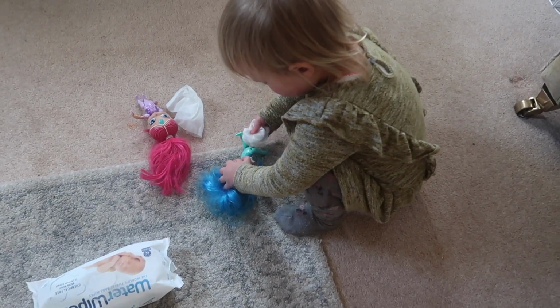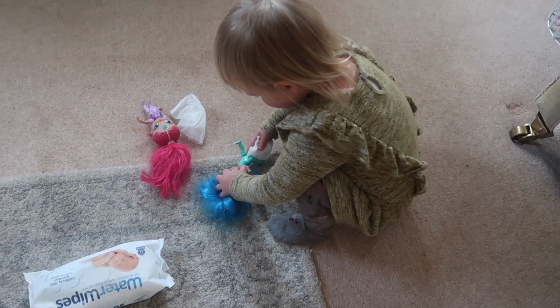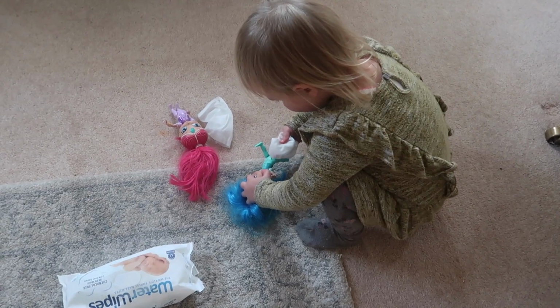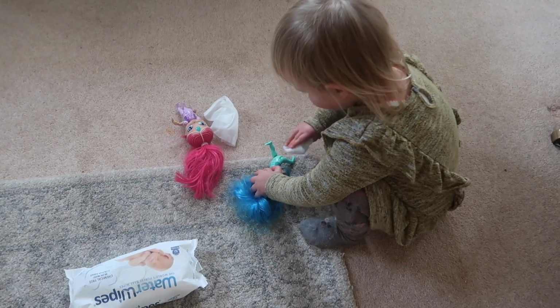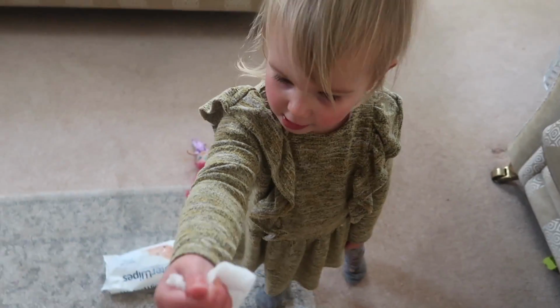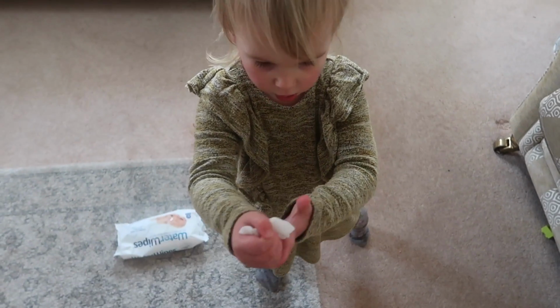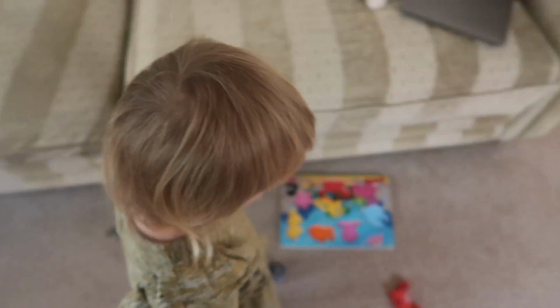What are you doing? Help. You're doing Shine's button? Changing her nappy? Oh, what about Shimmer? No. Look. All done. I don't want it. Oh. Where does it go? In the bin, good girl.